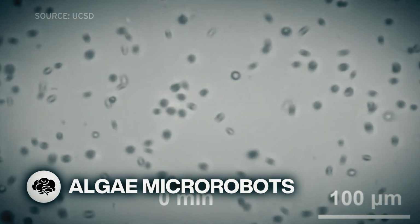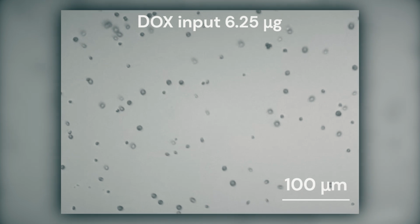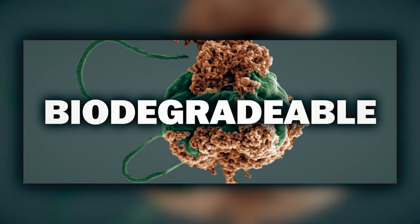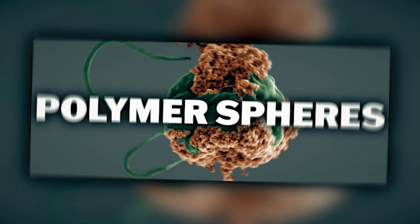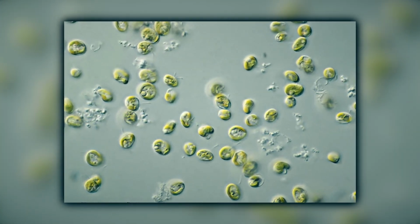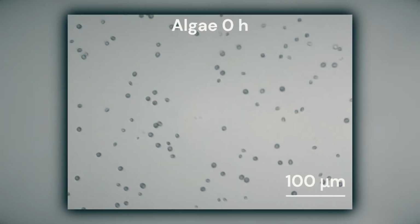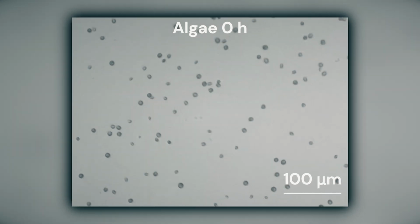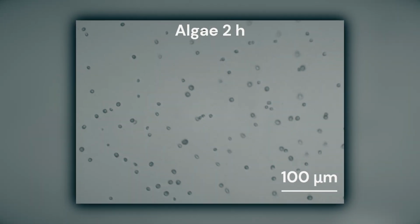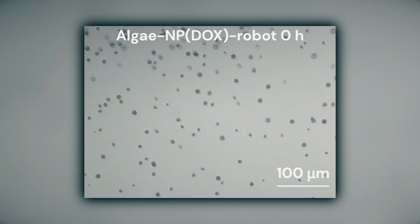Algae microrobots could be used to attack tumors. Microrobots developed at the University of California, San Diego are capable of swimming through lungs to deliver cancer-fighting medication directly to metastatic tumors. Tiny biodegradable polymer spheres made up the nanoparticles, which are then coated in red blood cell membranes to protect them from the immune system and allow them to stay in the lungs long enough to deliver the life-saving drugs. The drug-filled nanoparticles were chemically attached to the surface of green algae cells, which provided the microrobots with their movement. It won't be available in clinics anytime soon, but I like thinking of a future where lives are saved by algae microbots.